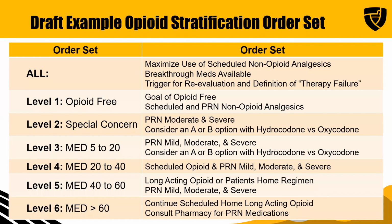And this is what I say would be a good starting point for the physician to initiate standard order sets in the postoperative period, but also reassess consistently.